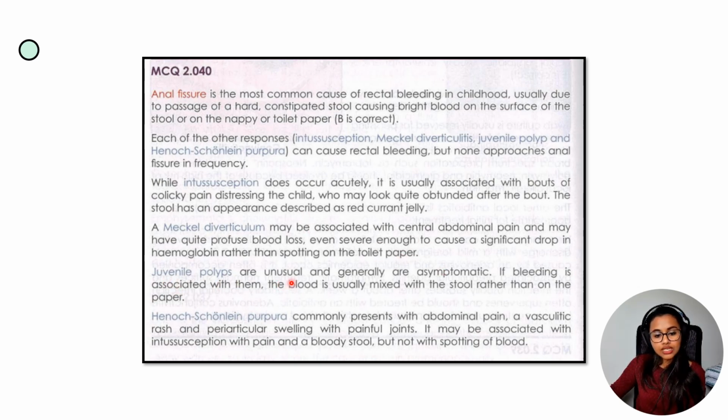Now, juvenile polyps are unusual and generally asymptomatic, but even if bleeding occurs, it's going to be mixed with your stool rather than on the paper. So we're going to rule out juvenile polyps also. Now, what about HSP? HSP presents with abdominal pain, the vasculitic rash, periarticular swelling, and painful joints of arthritis, and it may be associated with intussusception as a complication. In that case, again, you can have pain, you can have bloody stool, but it's not spotting. It's not per se a painful defecation. You will have a lot of other features also to be mentioned. So that's how we come to this particular diagnosis of anal fissure.